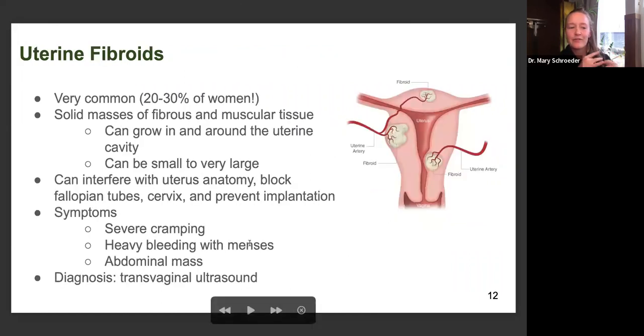All right, and then here we have uterine fibroids. This is one of the main causes of severe cramping and heavy bleeding. It's very common. It's actually seen in 20 to 30% of menstruating women, and it consists of these solid masses of fibrous and muscular tissue that form within the walls of the uterus.